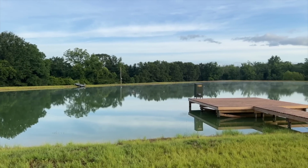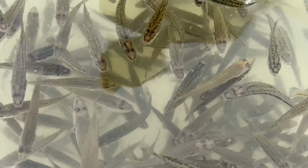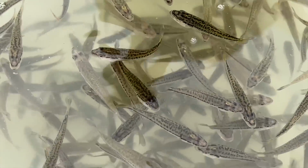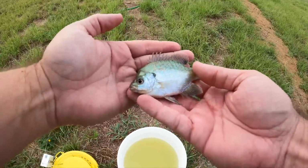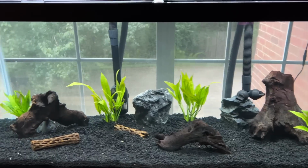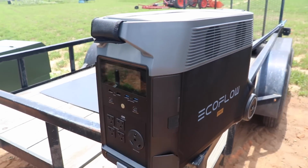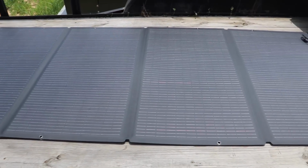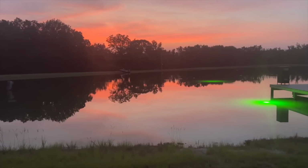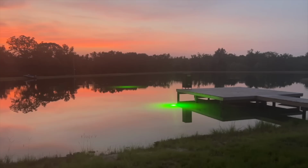And now the pond is fully stocked with all the bass, bluegills, and bait fish, and if you missed the last video, we went fishing with micro lures trying to catch one bluegill and one bass to keep as pets. So we're going to be finishing up setting up their aquarium and new home later in the video, and we're also going to be working with a company called EcoFlow and installing this cool new solar panel setup. But before we get into all of that, it's time for an update on the most important thing in the pond, and that's the fish.